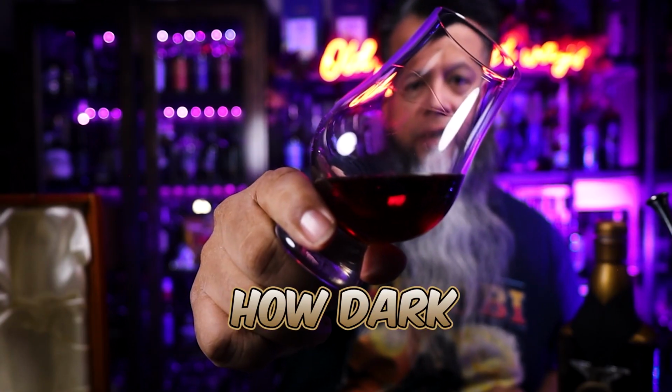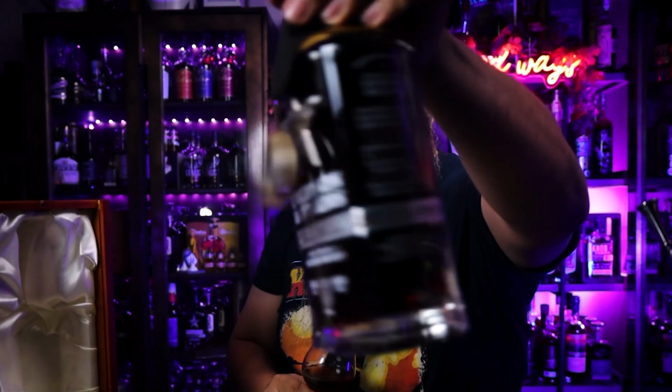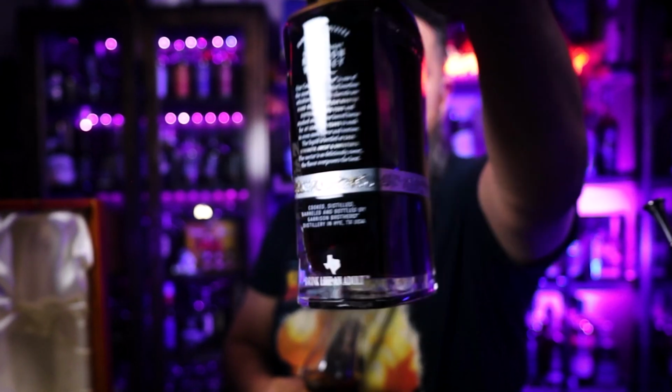Look how dark that is. That is one of the darkest whiskeys I have. And as you can see, you can't even see through that bottle. It's super hard to see through. It's nice and dark in there.